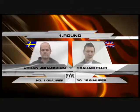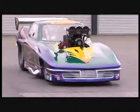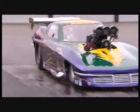This is what I love about this class. These are all hot rods. And Graham Ellis with that fantastic Plymouth Superbird, or Stealth Superbird, if you like. This was back at the start of the season in May at Santa Pod.